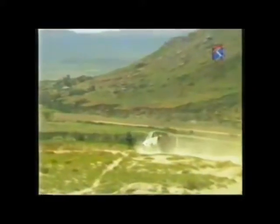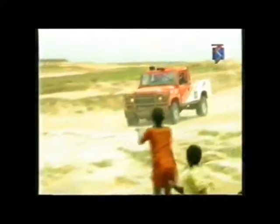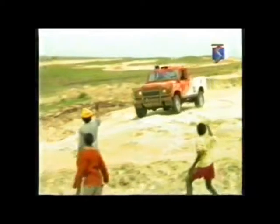This was the first roof for Barker's navigator, Malcolm Joubert, and one of his first impressions of the event revolved around the friendliness of the local population.